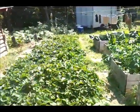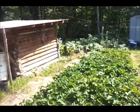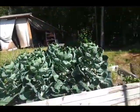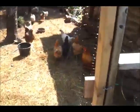The strawberry patch did well this year. I was harvesting quite a bit of strawberries for a little bit there. We've got some chamomile and some tomatoes over here. There's Brussels sprouts, two beds of Brussels sprouts, and the birds. Hello, birds. How's it going?